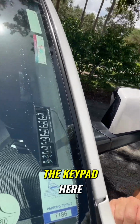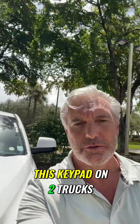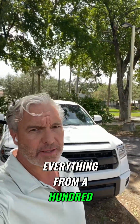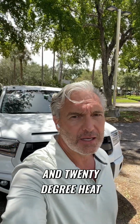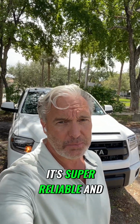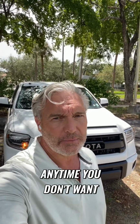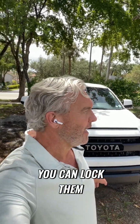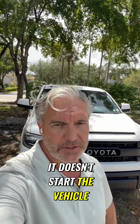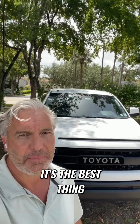The other tip I will recommend is this keypad. So do you see the keypad here? I have had this keypad on two Toyota trucks now. It has worked in everything from 120-degree heat to below zero freezing temperatures. It's super reliable, and you don't have to carry keys. So if you're going to the beach or anytime you don't want to carry your keys, you can lock them up and use a keypad to open your vehicle. Now, it doesn't start the vehicle, but you can open and unlock your vehicle. It's the best thing I've ever had.